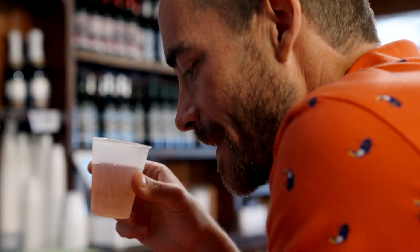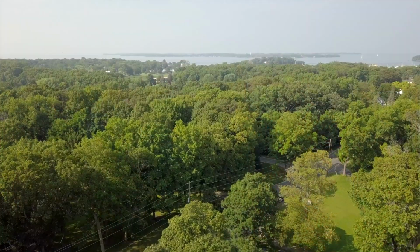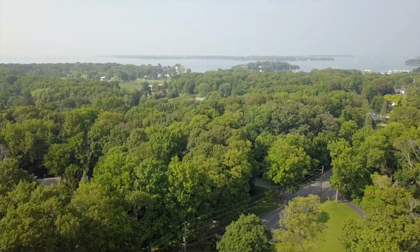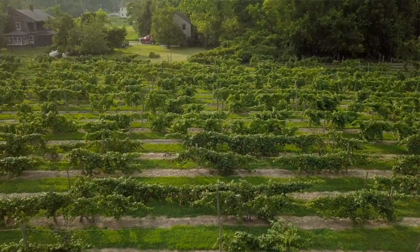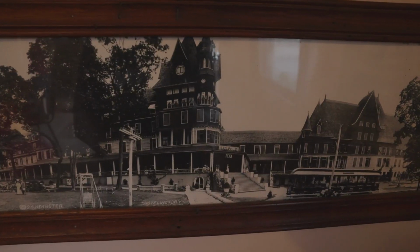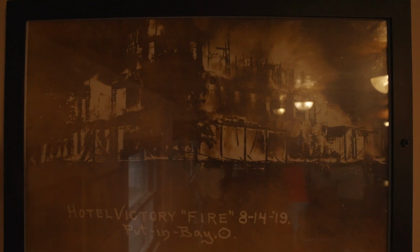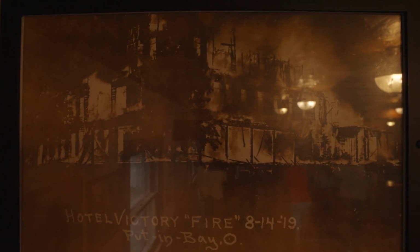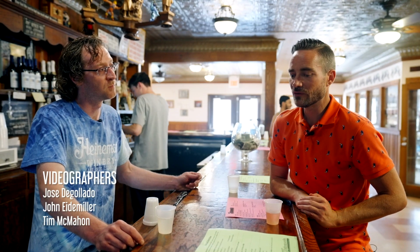What's it like on a day-to-day basis being here? Hectic, but fun. I love the history. Not only the history that we have here, but the history of the islands. With the vineyards, and at one time Hotel Victory was here, which was the world's largest wooden summer resort, burned down in 1919. But Put-in Bay's always been known for the family atmosphere. Yeah, very much so. And the history, which we've learned all day today.